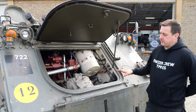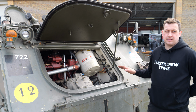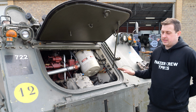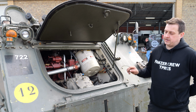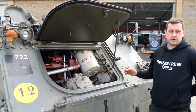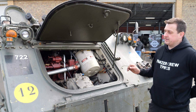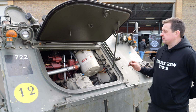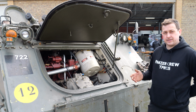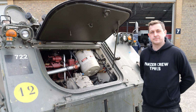There is one difference between the Belgian M113A1s and the US M113A1s, and that's simply the fact that the Belgian versions have the A2 suspension, which is an uprated suspension, the torsion bars in this case, and it has an NBC protection system on board. And that sums up about the M113A1 for the Belgian military.